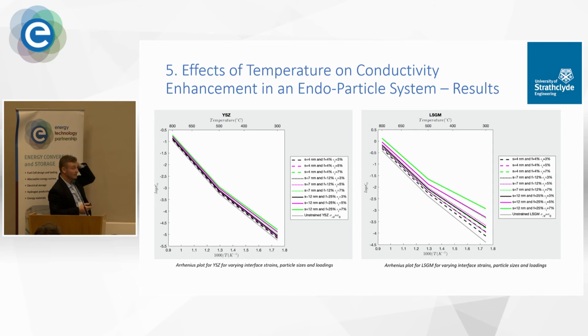And then I've also got different types of line as well. So the dashed lines represent endoparticles with size of 4 nanometers, and they're loaded at 4 mole percent. And then we've got dotted lines which represent a size of 7 nanometers and a loading of 12%. And finally, the solid lines represent particles with a diameter of 12 nanometers and a loading of 25%. We also have for reference in the grey, the unstrained host structure conductivity.